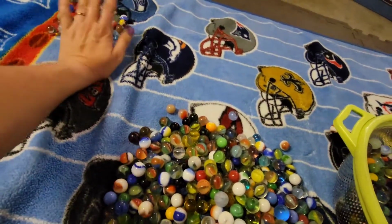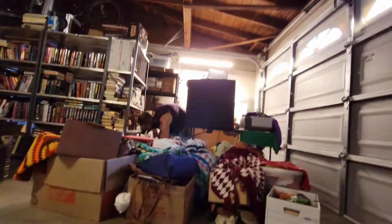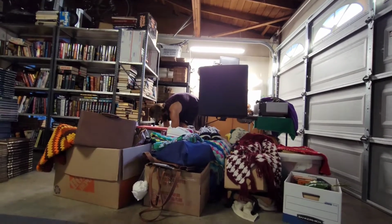So I have two auctions. Pontil lot and then non-pontil lot. But yeah, our evening is going to be spent in the garage because we're on a listing spree.